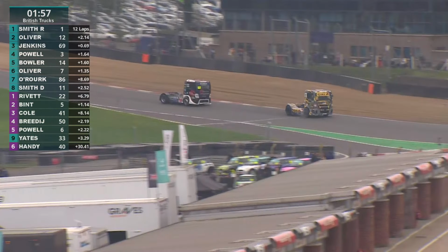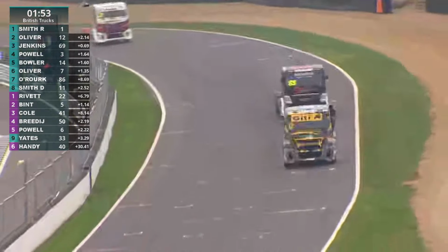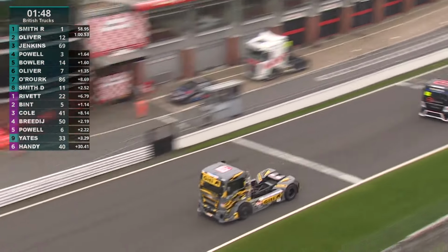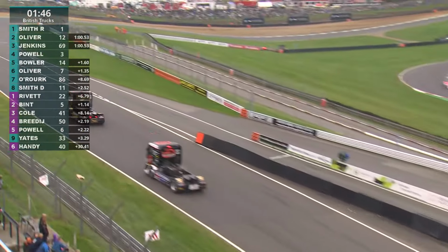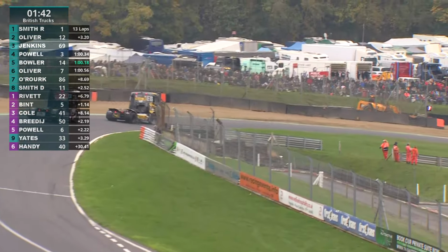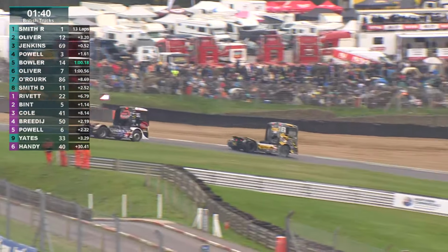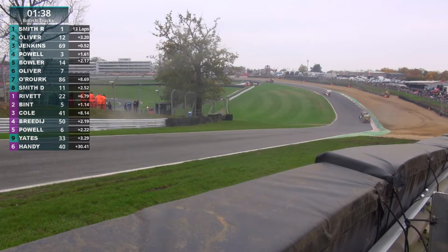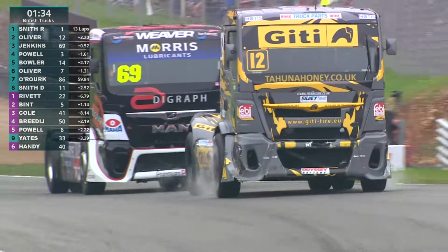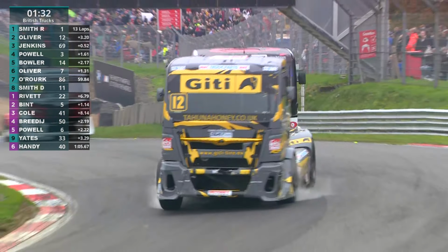So getting to see drivers such as your Ryan Smith battle from the very back all the way to the very front, as he's shown he can do again this race, with a good 2-second lead on second place Michael Oliver. But can Michael hold out for the next, so we call it 2 laps possibly, before the end of this race? Dave Jenkins, still a bit of a gap between them, down 0.5 of a second, Jenkins behind Michael Oliver. He's going to be looking to take that silver away from him if he can.